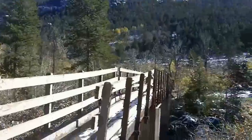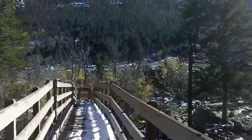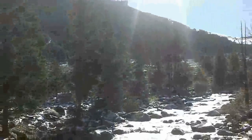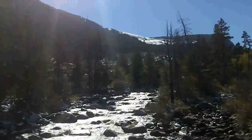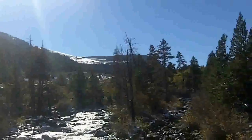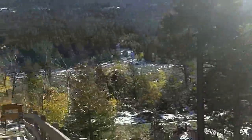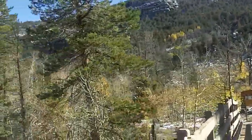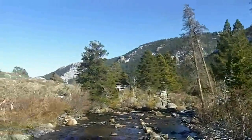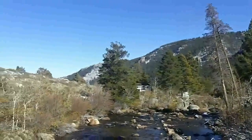Smelling the pines. Now, this is a footbridge that goes across the river. Looks like there's one camper here. It's a van camper with a tent behind it.